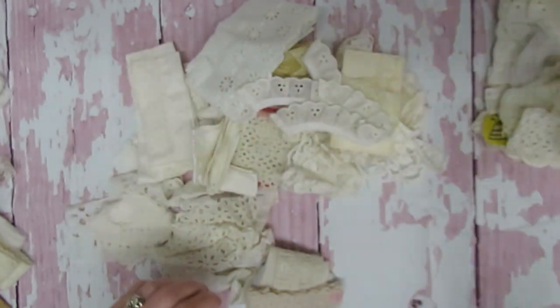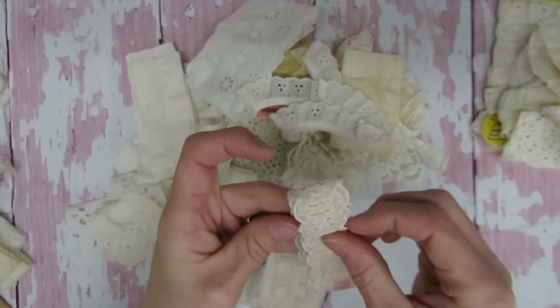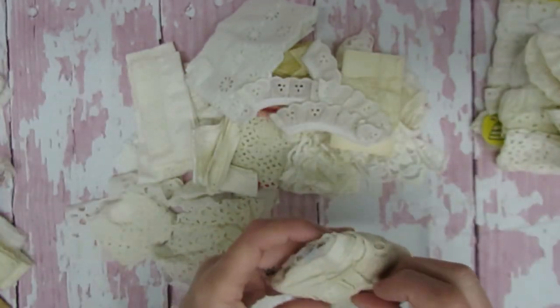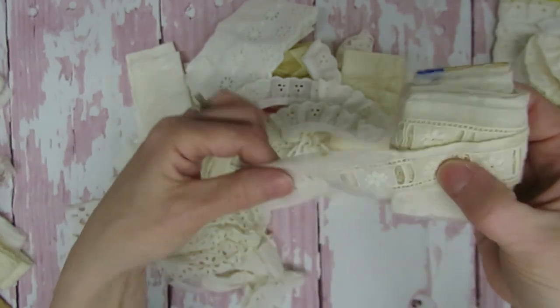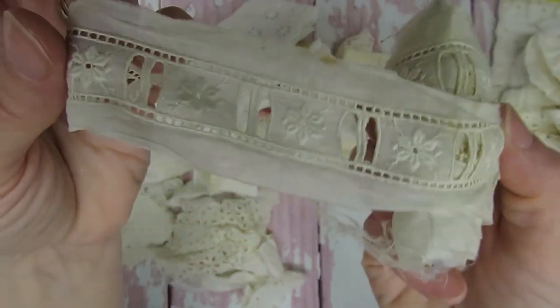Another pretty eyelet lace. Here's kind of an insertion lace. This one's kind of a sheer one. It's really pretty. Another older one that, not sure if it was cut off of something or if it's just really old, but another insertion lace.